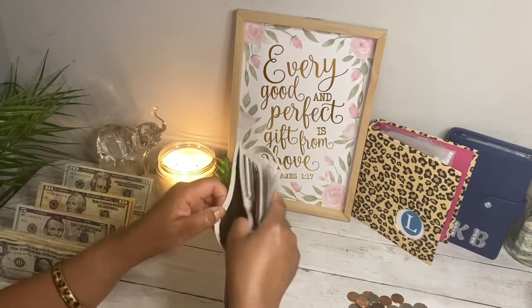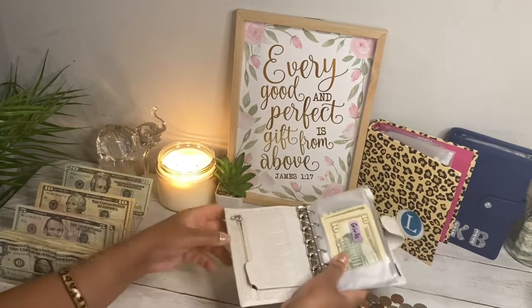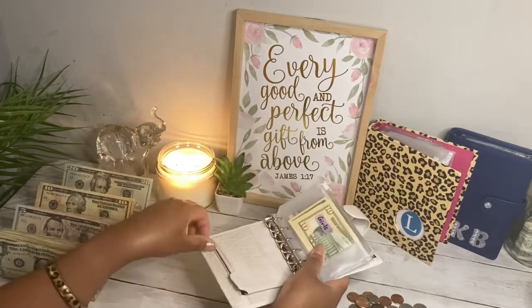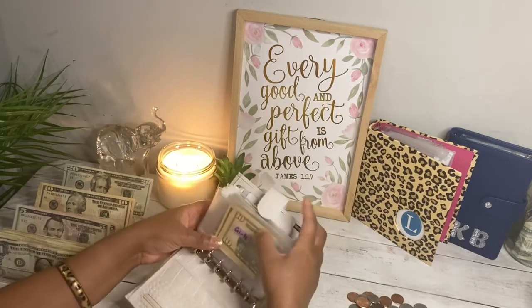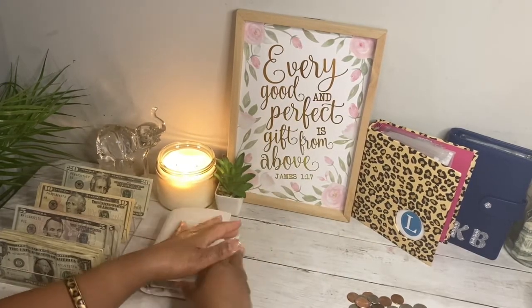Let's see if I got any money in here. Okay, no. Sometimes I stash stuff in there. See if I got any change in here. Nope. Okay, so that's it for that.